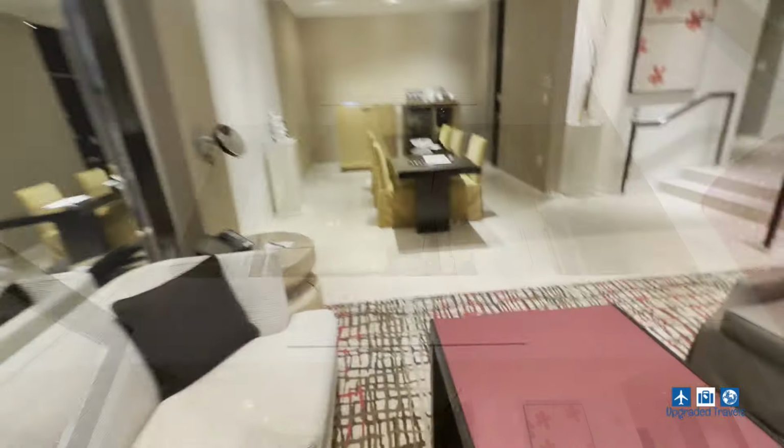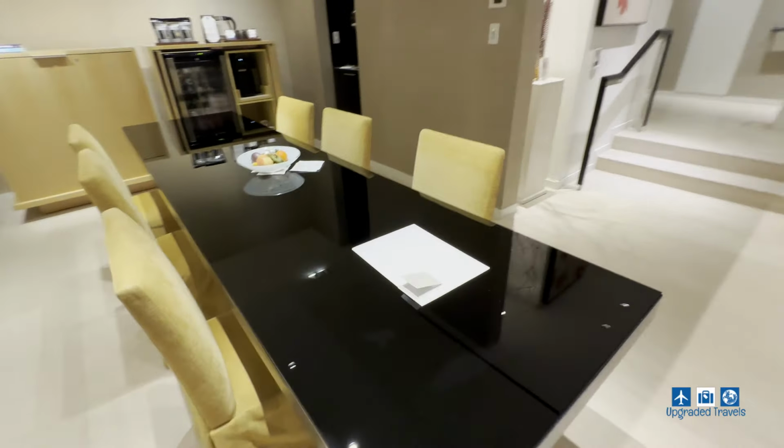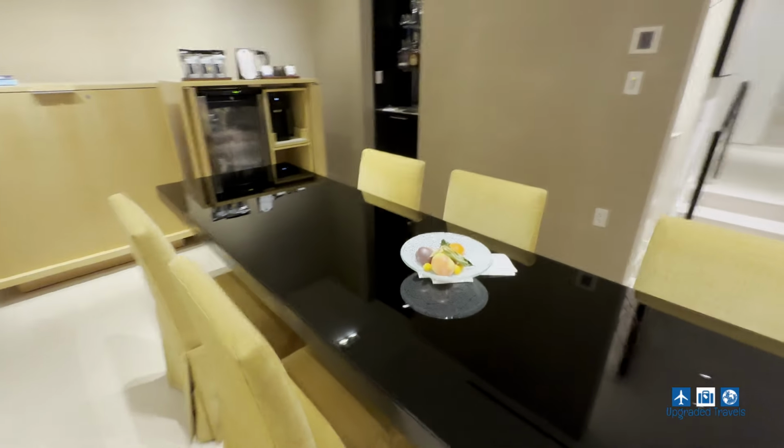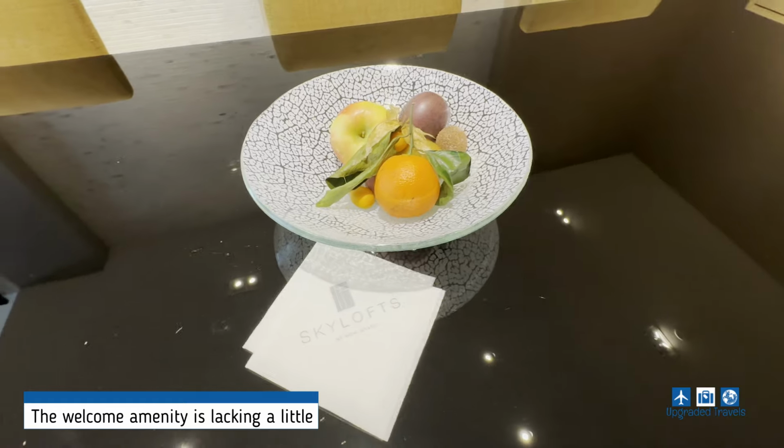But yeah, very, very large dining table. I don't know how I can ever use this space, but it's nice to look at. And then we have some welcome fruit, that's very good.